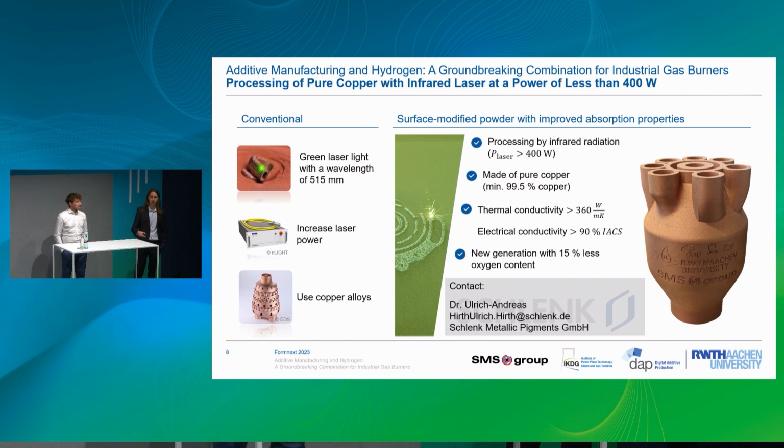I guess most of you might know the challenges in processing copper with infrared laser because of the high thermal conductivity and the low absorption rate of the infrared radiation. There are some solutions on the market which we couldn't use, unfortunately.